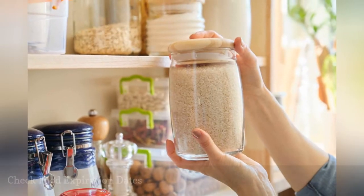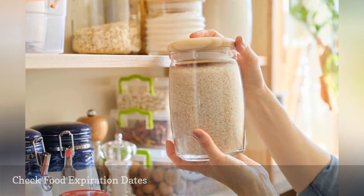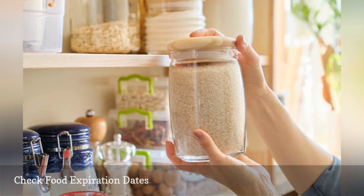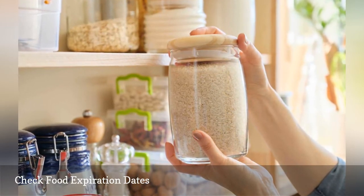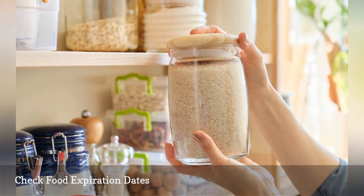Know what to toss in your pantry each week and schedule time to give it a good once-over. The same goes for your freezer. Toss anything expired, with freezer burn, or if you just can no longer identify it.